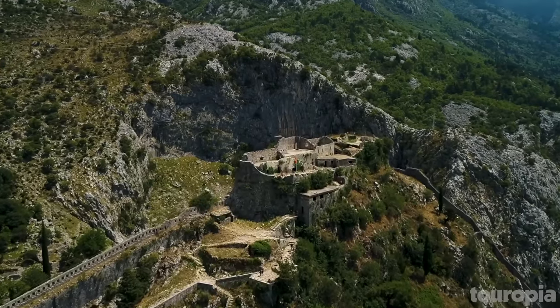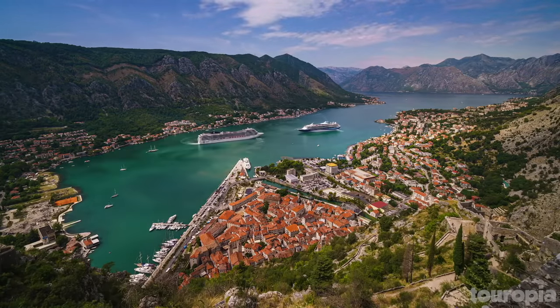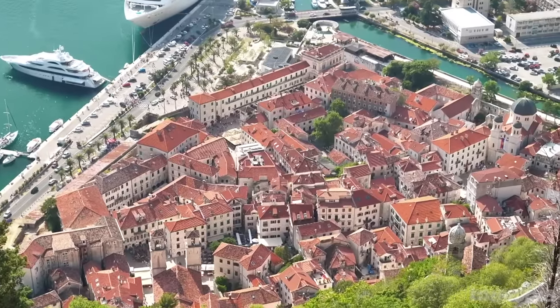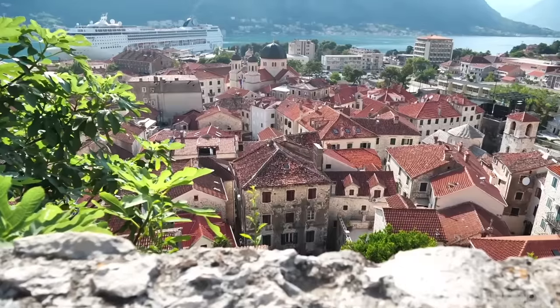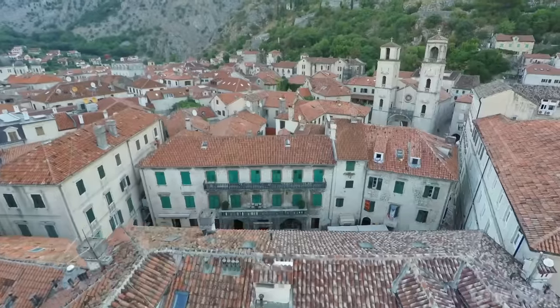The church's carved stone altar is an exquisite example of the stonemasonry skills Kotor was known for in the Middle Ages. Treks up the upper town walls to Kotor's hilltop fortress reward hardy hikers with breathtaking views of the city and the deep water bay.